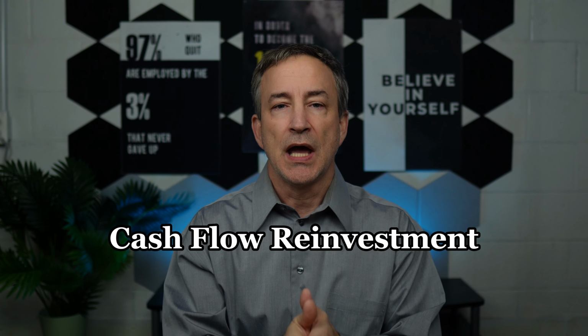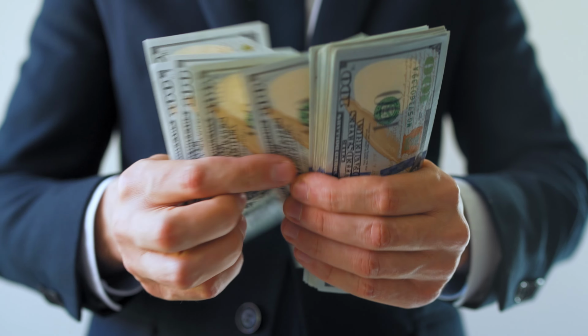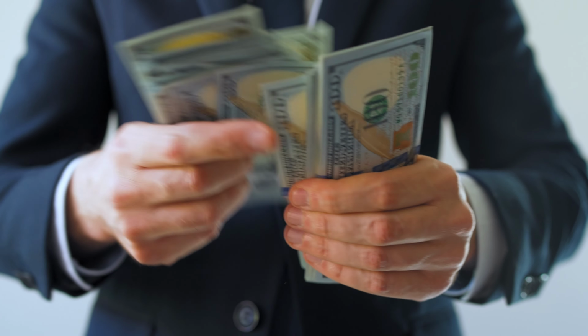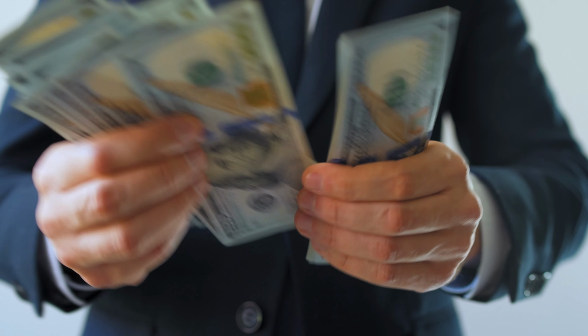Okay, leveraging your first property success. So cash flow reinvestment. The key to growth is using your rental income wisely. After covering your mortgage, property taxes, insurance, and maintenance, and any kind of other costs that come up, aim to allocate a portion of that remaining cash flow towards down payment on your next property.